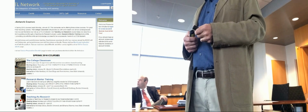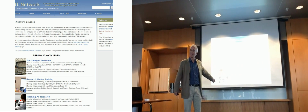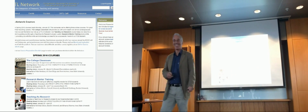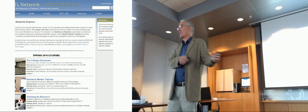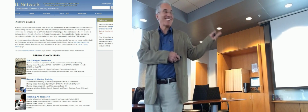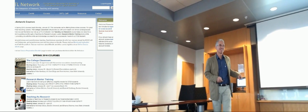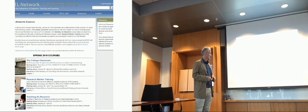They have set start dates, or is it? Yeah, I believe these do have. It says here what the meeting dates are. Can't you read that? I know. This is one of the things you shouldn't do in presentation. I have all this little type in there, but yes, they do have set dates. And then the summer courses, they'll have a complete list by the end of March.